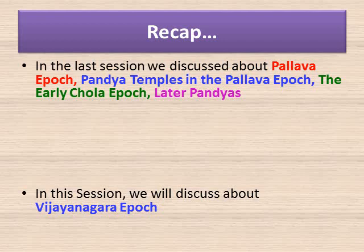Rajaraja II also constructed Dharasuram, which is a later Chola period temple rich in architectural splendor dedicated to Airavateshwara. The Maha Mandabam is an elaborate structure. The entire structure looks like a Ratha because it has 4 wheels at the Maha Mandabam.